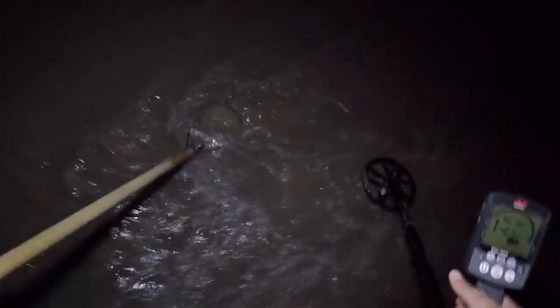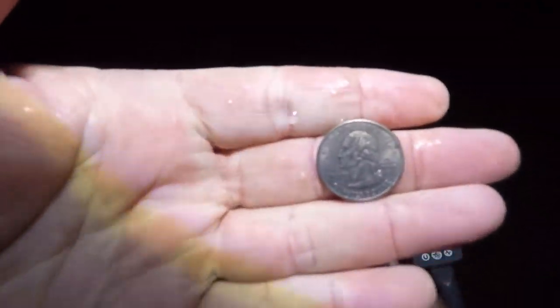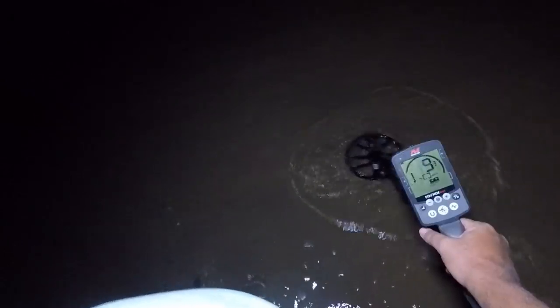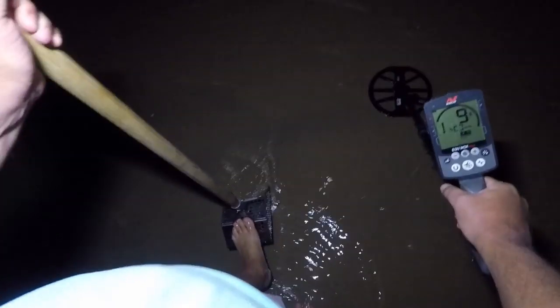Oh, we're hoping it's a ring, but pretty much perfect quarter sound. And there it is. Well, let's keep going. The sun should be coming up maybe in an hour, but hopefully we'll get some sunlight in. Got a pretty good sound here. Nice low tone, nice and clear. And it's in the scoop.